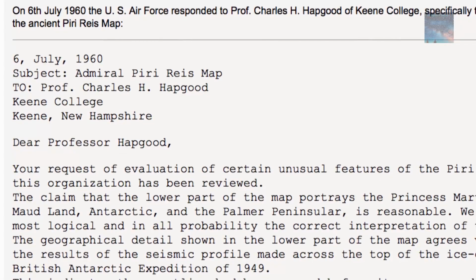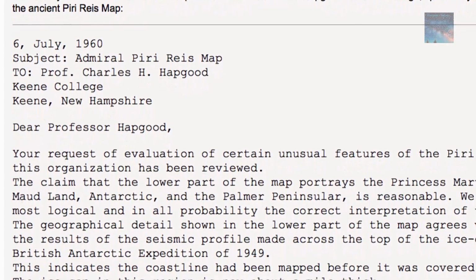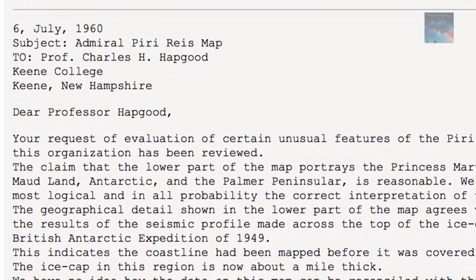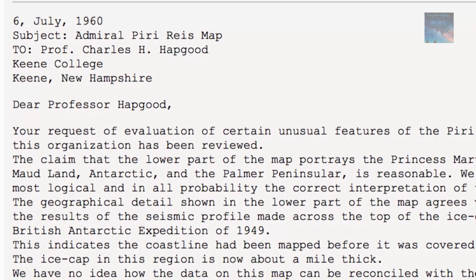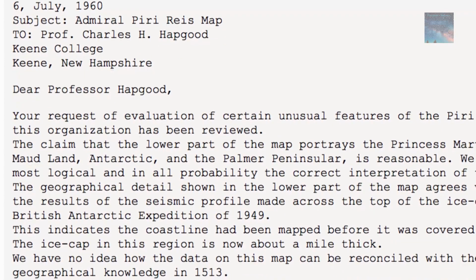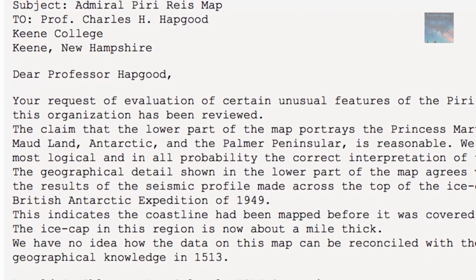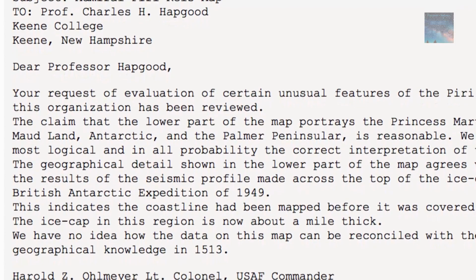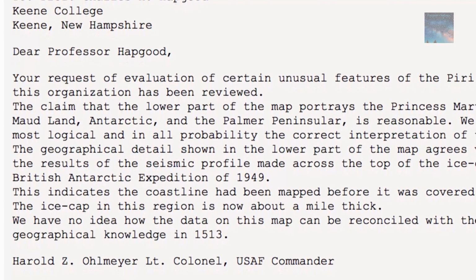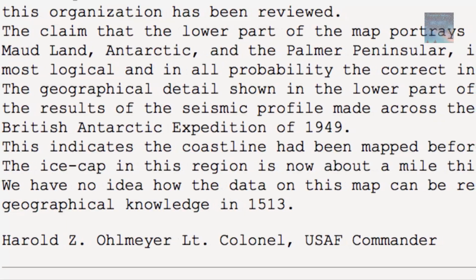In July 1960, a United States Air Force commander made the following statement regarding an evaluation of the map. "Your request of evaluation of certain unusual features of the Piri Reis Map of 1513 by this organization has been reviewed. The claim that the lower part of the map portrays the Prince Martha coast of Queen Maud Land, Antarctic, and the Palmer Peninsula is reasonable. We find that this is the most logical and in all probability the correct interpretation of the map.